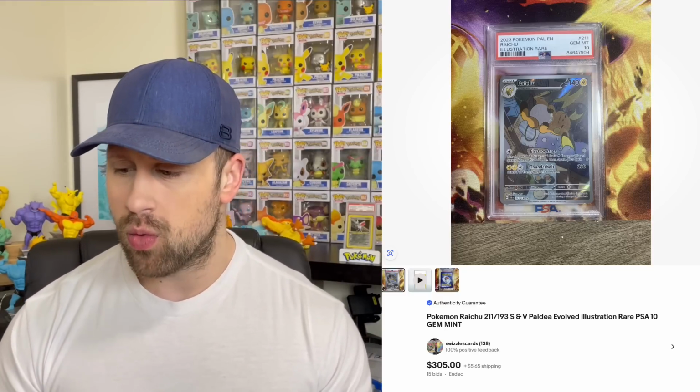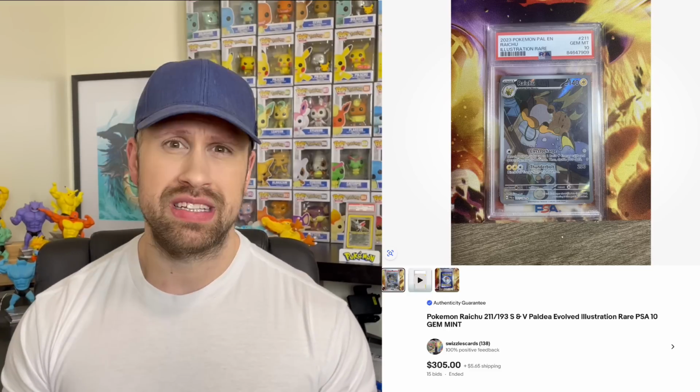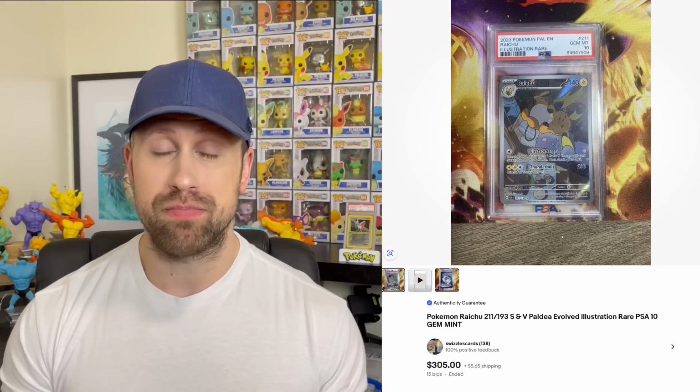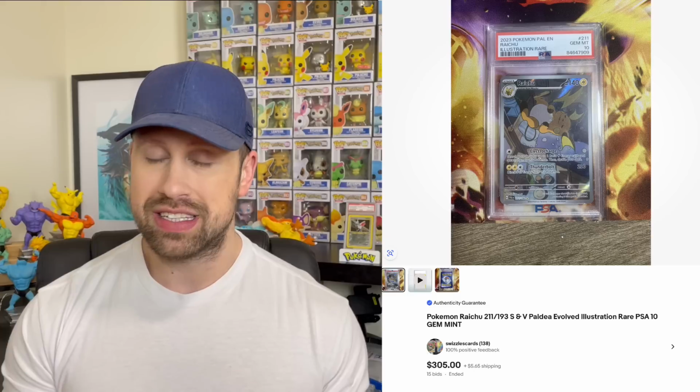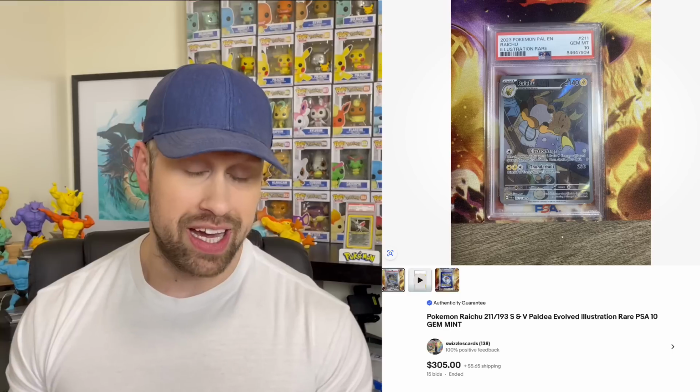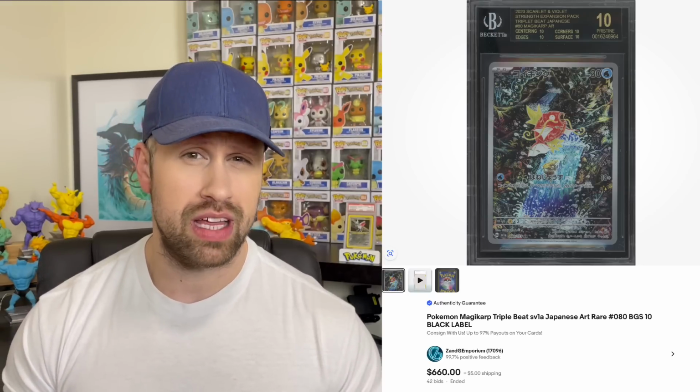Alright folks, as always, I got lots of eye candy for you in this week's recap. Let's get started off with Modern, as we always do, starting off with some Paldea Evolved in this Raichu illustration rare card that sold in auction this week for $305. And some people, I believe, feel like Paldea Evolved is a slept-on set. And I was not too sure about this particular auction. I mean, you can buy this card now for $300, so it's not out of the realm of possibilities that an auction price goes for more than a buy it now price. It's happened numerous times in the past, but this is the first time I've seen this Raichu sell on a PSA 10 in auction.